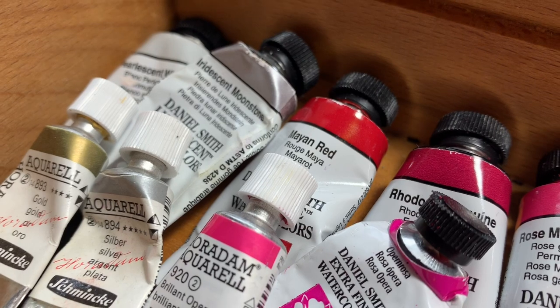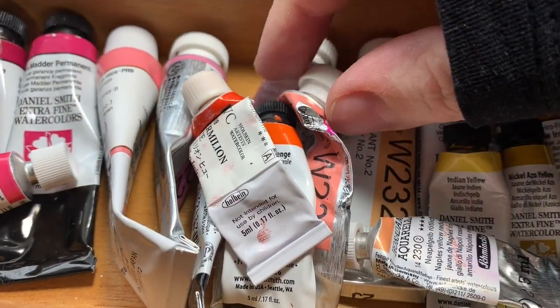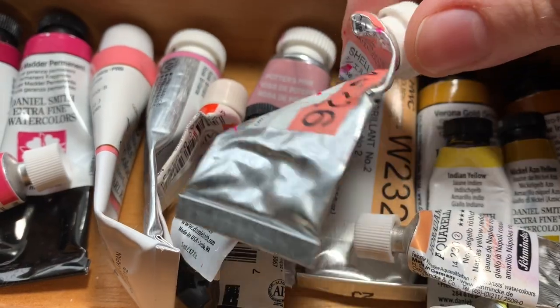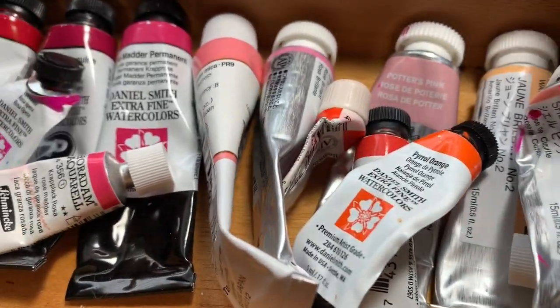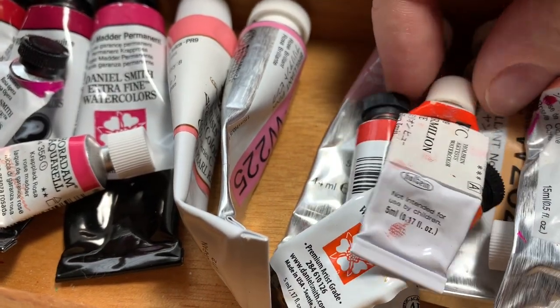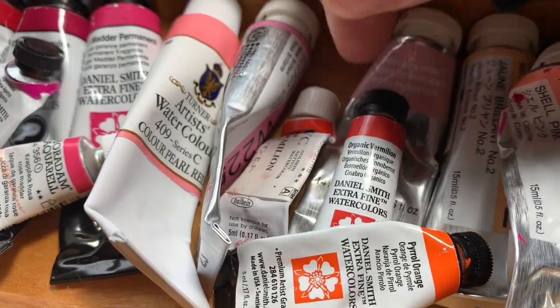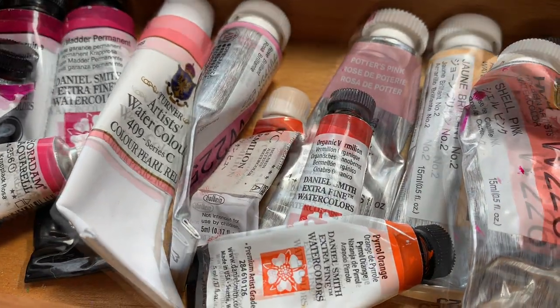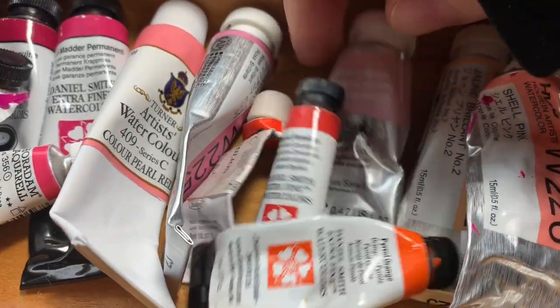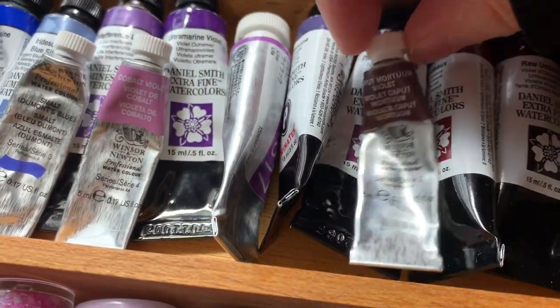But you can see here I'm showing you some of the different brands, and they're all packaged a little bit differently. Some of the tubes, like this, I think my third tube of shell pink, are completely gone. The vermilion usually goes. I think there were a couple of different tubes of the Potter's Pink. You can see this is nearly gone. That's my first tube of Potter's Pink.